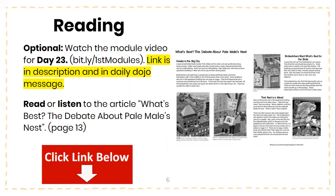Now, for reading, we're reading a different kind of piece. We're going to be reading or listening to an article. The article is called What's Best? The Debate About Pale Male's Nest. I see lots of text features like headings, captions, and pictures that might help me figure out the questions I might need to answer. Remember, there is a module video for day 23, also linked below and in the dojo message, that will really help with this skill.